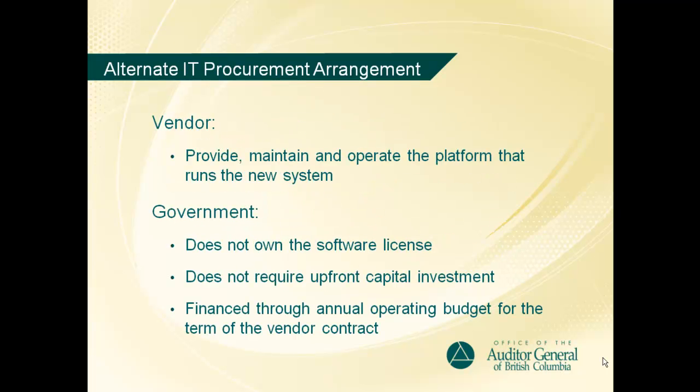Instead of developing IT systems in a traditional way through capital spending, government could undertake joint solutions with the private sector. The Ministry of Education's current procurement of a student information service for all students in kindergarten through grade 12 to replace the existing British Columbia Enterprise Student Information System is an example of this joint solution arrangement.